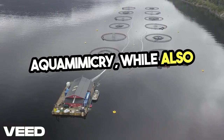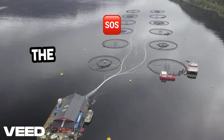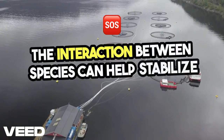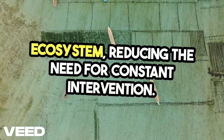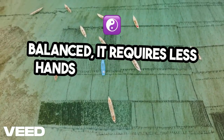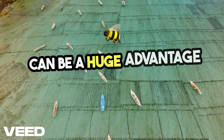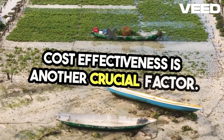Aquamimicry, while also requiring monitoring, often benefits from its biodiversity. The interaction between species can help stabilize the ecosystem, reducing the need for constant intervention. You might find that once your system is balanced, it requires less hands-on maintenance, which can be a huge advantage for busy producers. Cost-effectiveness is another crucial factor.